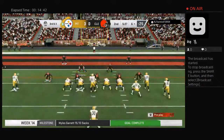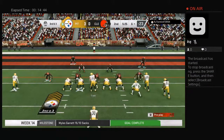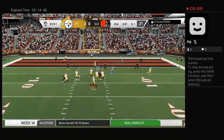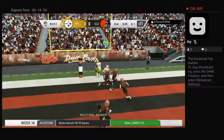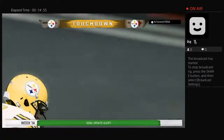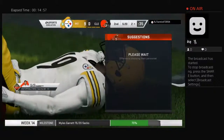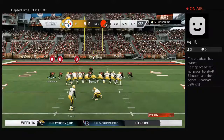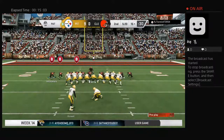Got it. 50, Mike, 50. I got it. Snap. On 3rd and short, they'll try and pick it up through the air. That is caught. It's Juju for the Steeler touchdown. Juju Smith-Schuster, his 4th touchdown on the year. And the Steelers, they broaden their lead.